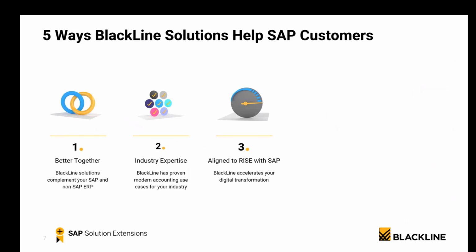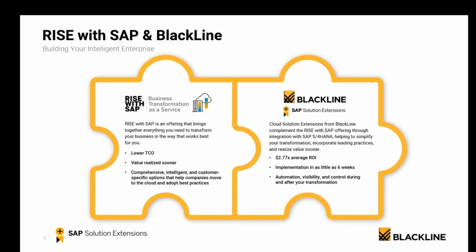In addition to our ongoing product and development alignment with SAP, BlackLine is also aligned with SAP from a go-to-market perspective and from a broader transformation perspective. If you are an SAP customer, you've likely heard about or followed SAP's announcement of Rise with SAP, their latest accelerator and their latest offering to help your digital transformation work for you. So as you can see, Rise with SAP is helping SAP customers get value sooner by figuring out a way to transform the business and address digital transformation in a way that makes sense based on where you are in your journey. It's also very focused on moving customers to the cloud and embedding best practices in everything that you do as a business.